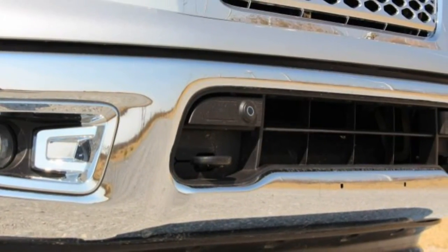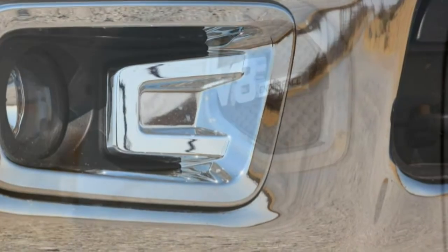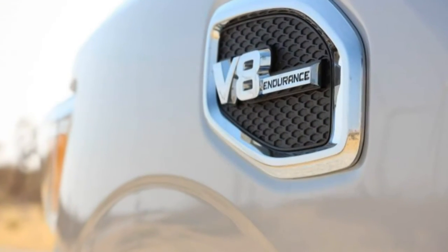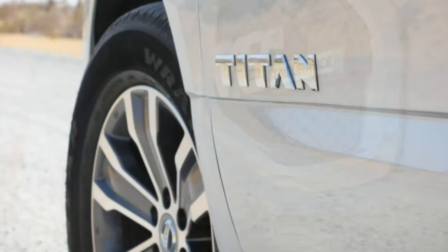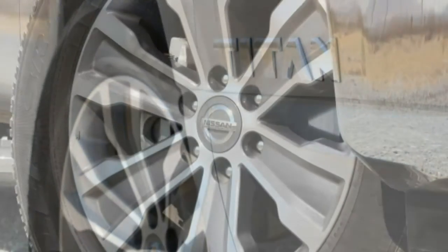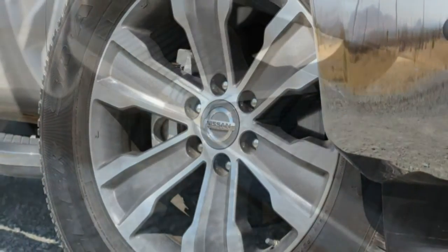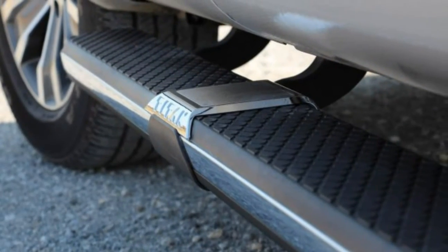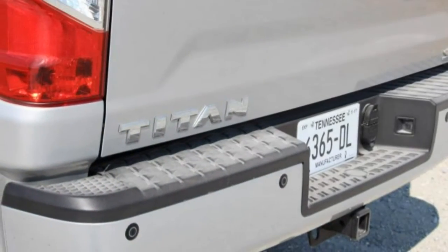Our test truck started at $47,575 for the SL, which brings leather trim, heated captain's chairs with power adjustments, 8-way on the driver's side plus power lumbar supports, 4-way on the passenger side, and a 60/40 split folding rear bench. It also includes a power tilting telescoping steering column, a 7.0-inch color touchscreen with navigation, a 12-speaker Rockford Fosgate audio system, dual-zone automatic climate control, and a host of other interior amenities.